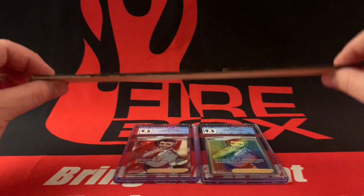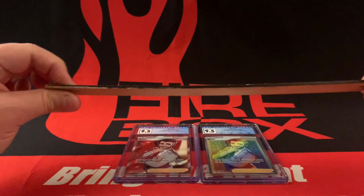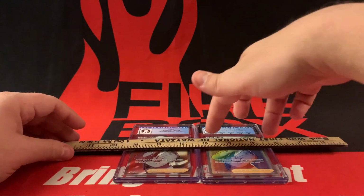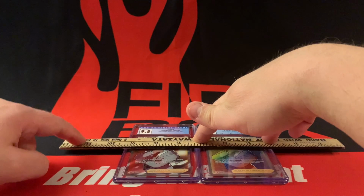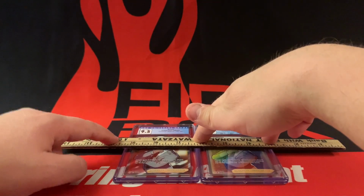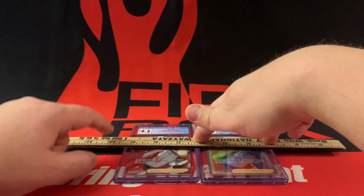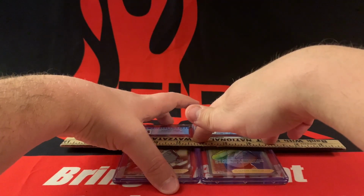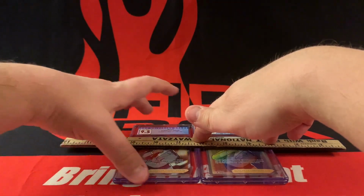This ruler is a bendy metal one. This is a rigid ruler. Put that on top of the slabs. I have to push this down to make contact with this slab there. It's not much. It's about 1 millimeter. I think the overall thickness is about 1 millimeter different, and I have to push that down to have it make contact with the slab. So that backs up our measurements.